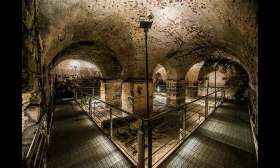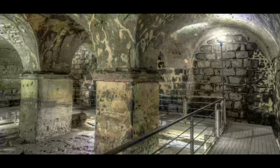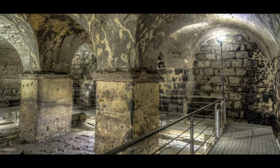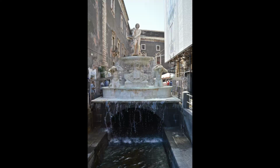Beneath the surface level city of Catania, there are said to be several layers of underground cities. And an underground river named Amanano. And in the Piazza del Duomo, the main square of the city, is the Amanano fountain of the Amanano River, said to have been sculpted in 1867 by Italian sculptor Tito Angelini.